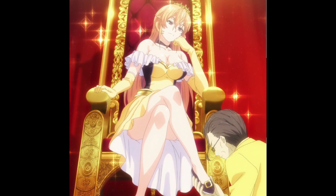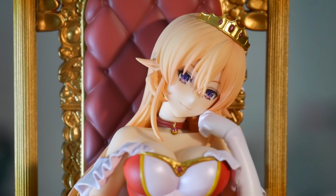As far as the concept for this figure goes, it's perfect, because not only is it based off the scene from the show, but it encompasses everything about Erina. For some reason they've changed the dark purple on her outfit to a red, but I kind of like it a bit more, to be honest.